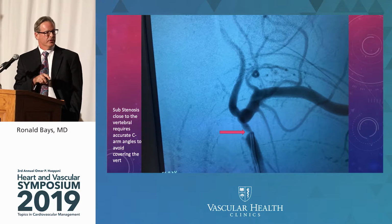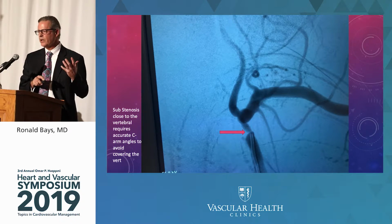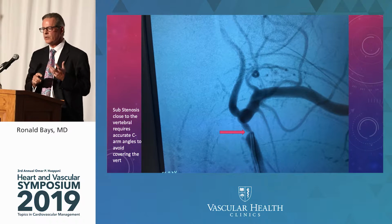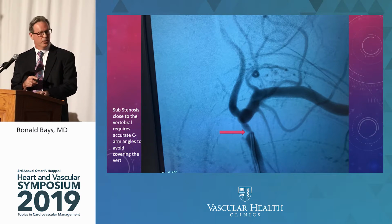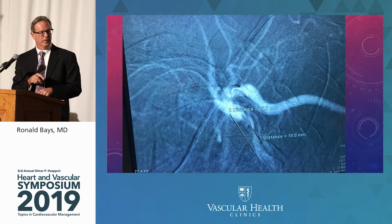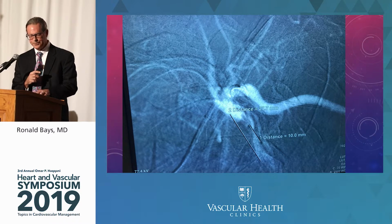Now, in these situations where the stenosis may be fairly close to the origin of the vertebral artery, we have to be very careful. If you're going to stent this, you don't want to stent across the vertebral artery because then you certainly can end up with a stroke that way. So we change the angles on the C-arm to get the optimum angle and then do accurate measurements with a variety of methods to make sure that we get the stent the exact size and diameter that we want. Deploy these very carefully, very slowly, and make sure that we cover the lesion adequately, but we don't cover the vertebral artery. If there's any concern about covering the vertebral artery, then surgical bypass is a better option.